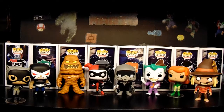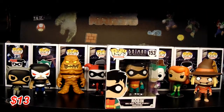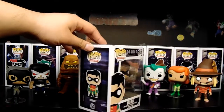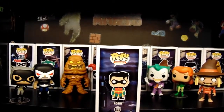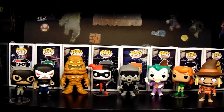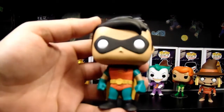So, next up, we have Robin. There are so many different versions of Robin, like, different characters that put on the suit of Robin. Yeah, I didn't even know that for, like, the longest time.